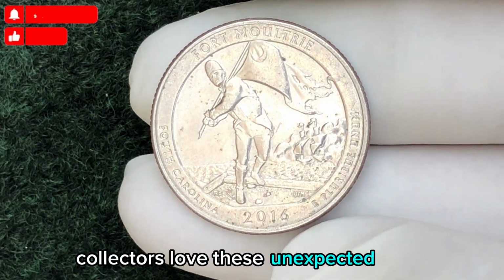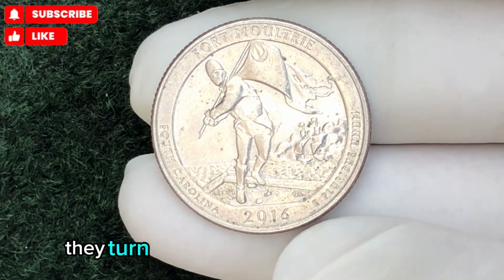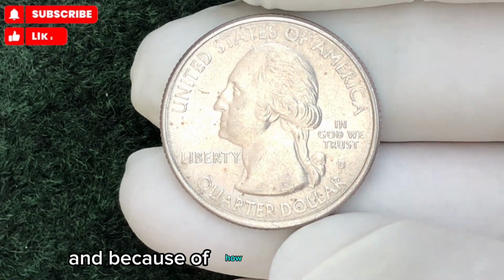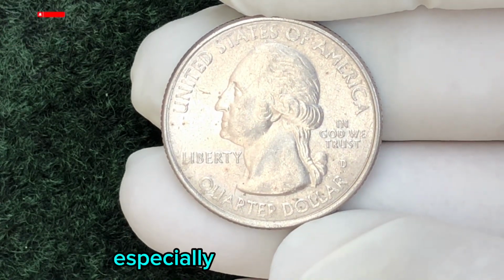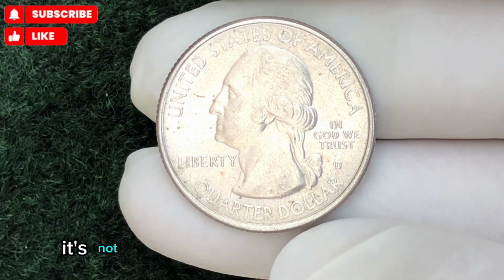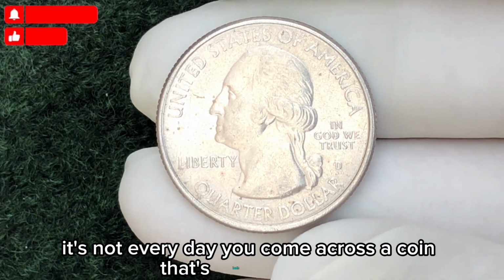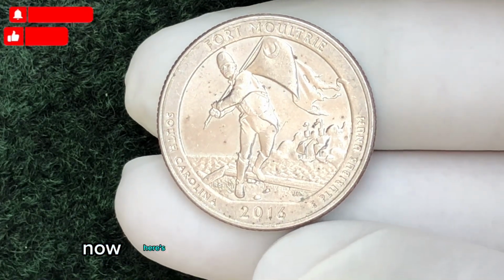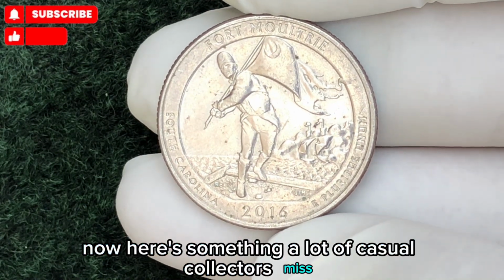Collectors love these unexpected finds. They turn a known design into a one-of-a-kind discovery. And because of how rare mint errors are, especially ones in high grade, the value can be significant. It's not every day you come across a coin that's both beautiful and misprinted in just the right way to become a market gem. Now, here's something a lot of casual collectors miss.